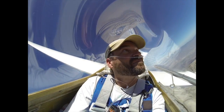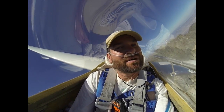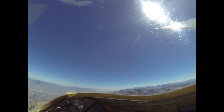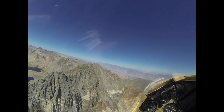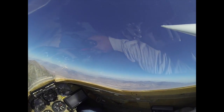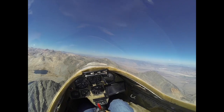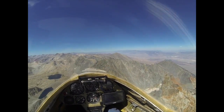From what I can tell, I'm doing pretty well. The real competitors are kind of going down to the northeast, that direction. They're going for those clouds, which is nice, but I get some pretty good climbs here. Just keep pushing up the Sierras.